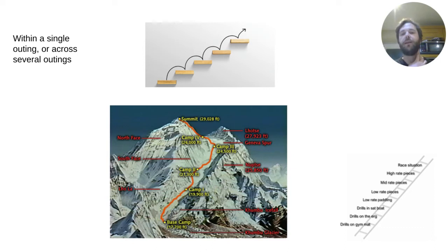And I've got a picture here of a base camp where the crew has to be able to achieve the skill at base camp before they're allowed to move up to camp 1. And they've then got to consolidate, make things robust at camp 1 before they then move on to camp 2, and so on and so on. They almost have to earn permission to move on to the next step of difficulty with a particular skill before they're able to progress onto the more difficult situation.